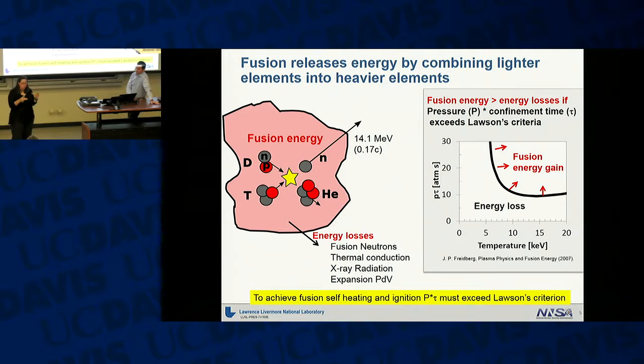We take a very small plasma of these deuterium and tritium, and try to get them to high enough pressure and temperature to make this reaction. We make energy in the form of the neutron, which is traveling at almost 20% the speed of light. And then we lose energy, if the neutrons fly away, through thermal conduction, X-radiation, and expansion.